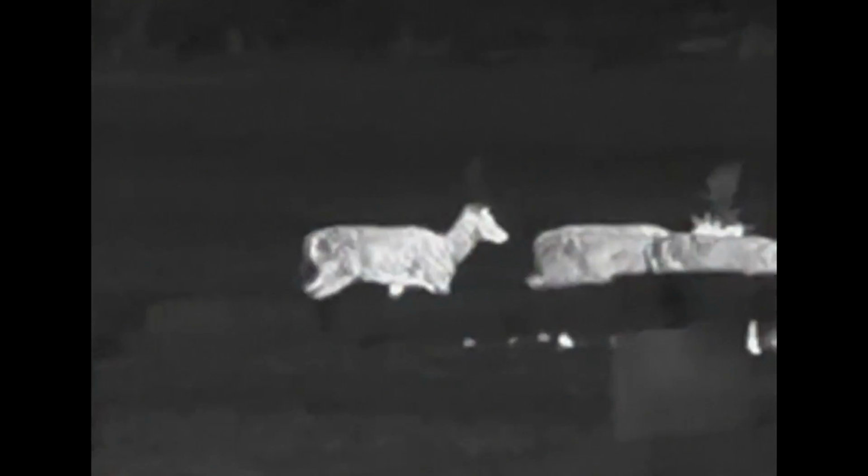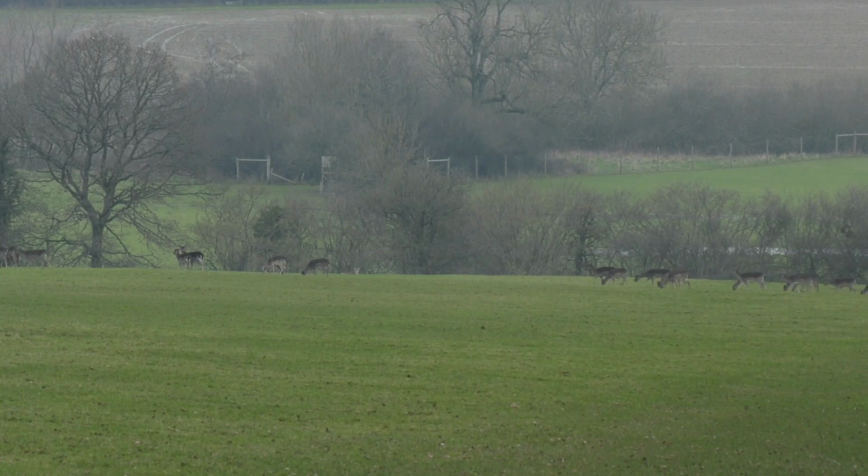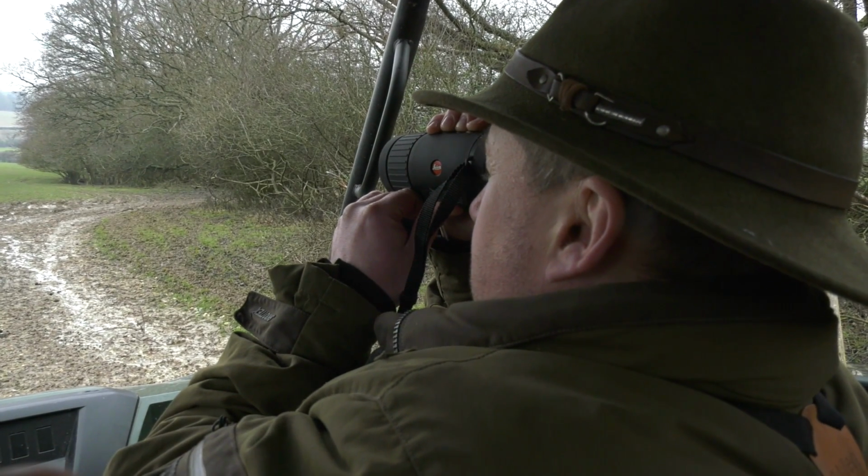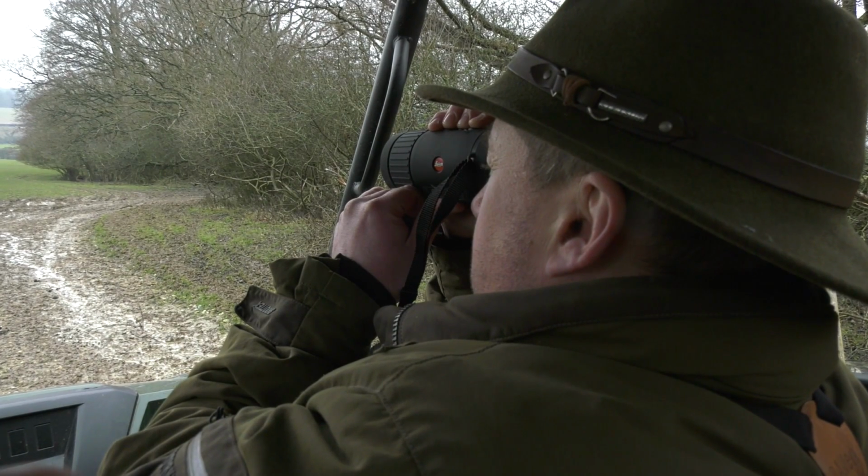Before heading home, it's feeding time in the park and an opportunity to look at some of Paul's bucks. So I'm just looking at a group of does down the bottom here at the moment. We'll get a range on them in a second. So I'm just filming through with 1x magnification. I'll just pop it up and change the magnification to 4x there, so we can see what the comparison is.